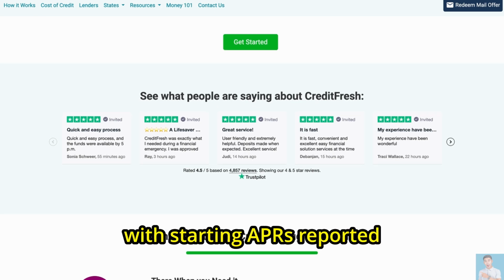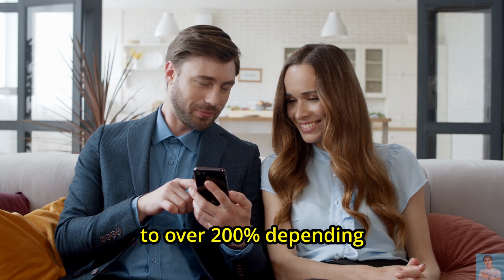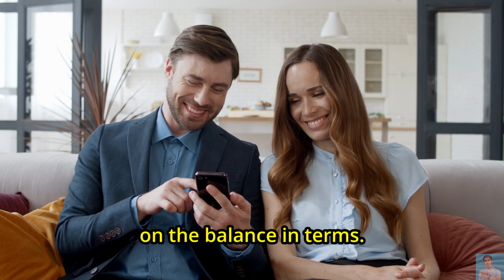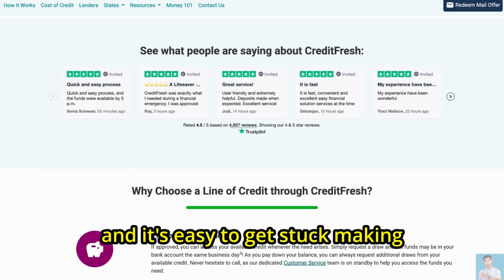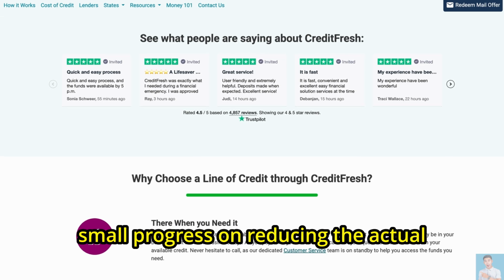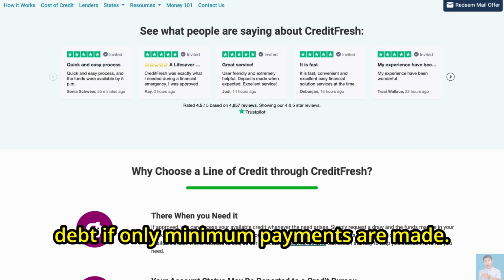Rates are high, with starting APRs reported around 65% and sometimes soaring to over 200% depending on the balance and terms. This makes CreditFresh a very expensive way to borrow, and it's easy to get stuck making small progress on reducing the actual debt if only minimum payments are made.